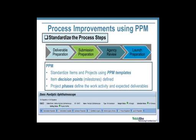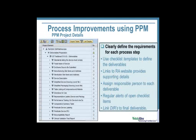The next thing we wanted to focus on is we clearly wanted to define the requirements for each process step. So as an example, as shown here on the left-hand side of the screen, we have an initial phase of deliverable preparation. And within PPM, we defined a whole series of checklist items that must be delivered in order to clear that particular phase of the project.